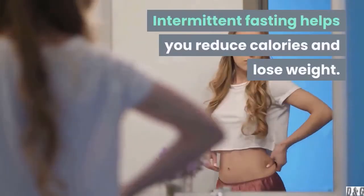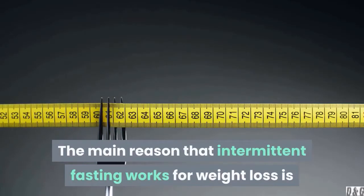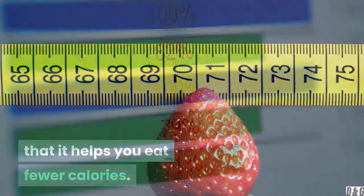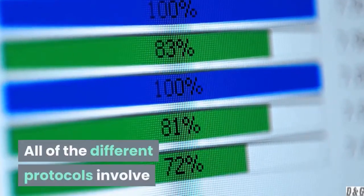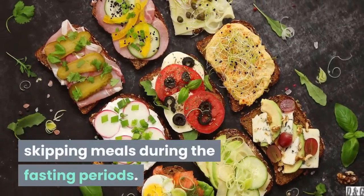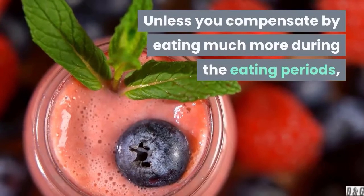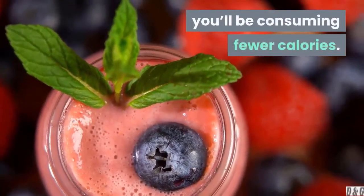Intermittent fasting helps you reduce calories and lose weight. The main reason that intermittent fasting works for weight loss is that it helps you eat fewer calories. All of the different protocols involve skipping meals during the fasting periods. Unless you compensate by eating much more during the eating periods, you'll be consuming fewer calories.